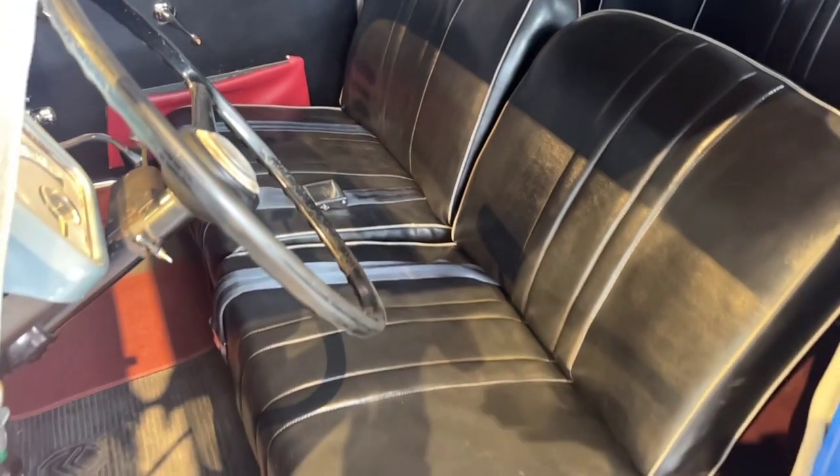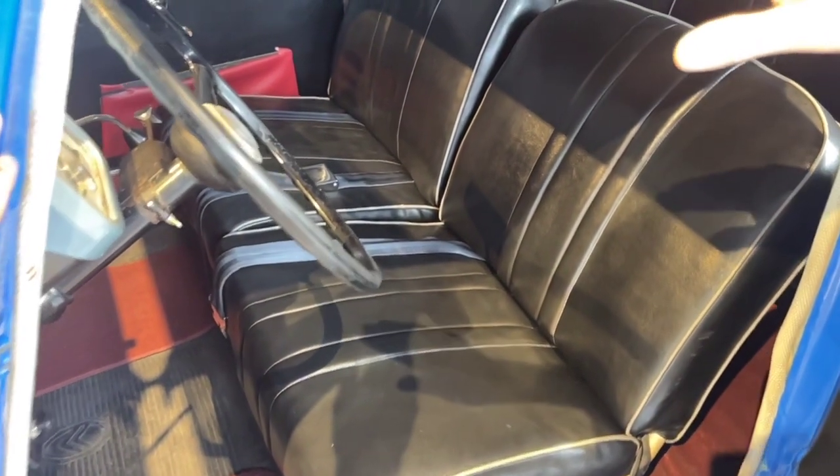Citroen always has to put their shifter in a strange place, so the shifter's coming out of the dash, but it's actually very easy to operate. The car is easy and fun to drive.